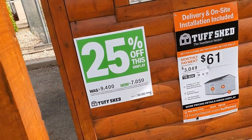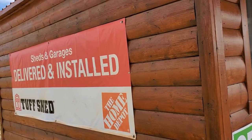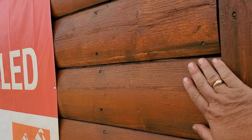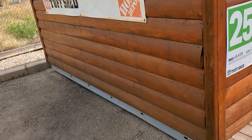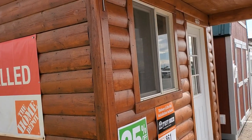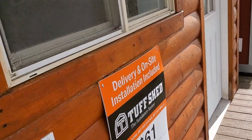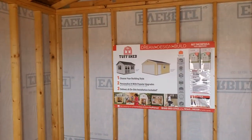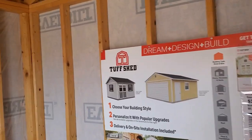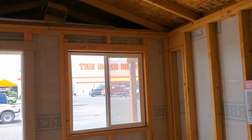$7,000 for this display. Ouch. Now I like what they call this D-log. I like that a lot. But I'm looking for this style, but maybe just a little bit bigger. I wonder if it's open. $7,000 is a little high for this size, but I can make it work. I'm guessing this is a 10 by 16.